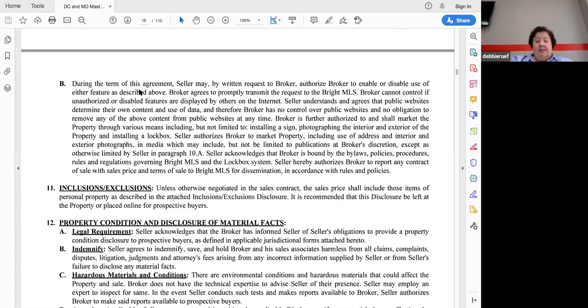Seller acknowledges that the broker is bound by the bylaws, policies, procedures, rules, and regulations governing the Bright MLS and the lockbox system. Seller hereby authorizes the broker to report any contract of sale with sales price and terms of sale to Bright MLS for dissemination in accordance with the rules and regulations. So when you do get an offer, you have to put in Bright that there's a pending offer or something's under contract, okay?